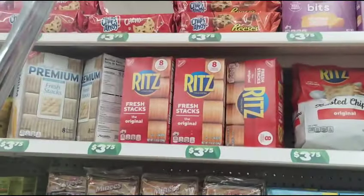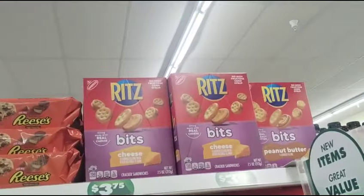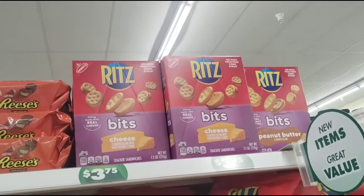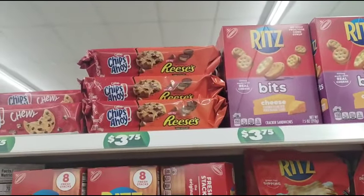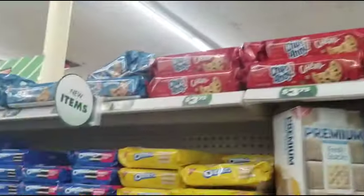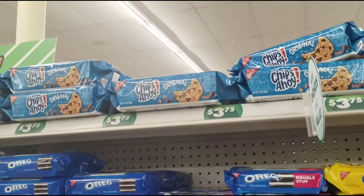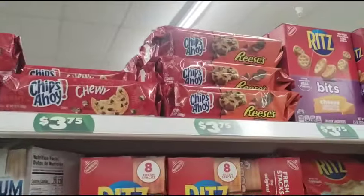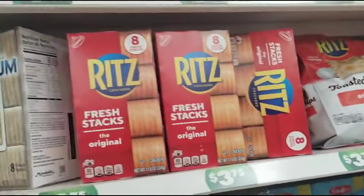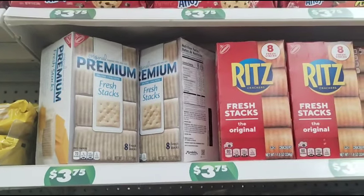All right, they also have the fresh stacks of Ritz for $3.75. They have the Ritz Bits cheese and peanut butter for $3.75. And then the chocolate chip Chips Ahoy for $3.75, Oreos for $3.75, and then original Chips Ahoy for $3.75. So that's pretty wild. Yeah, I know. And then I also showed those on Monday, the saltines.